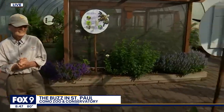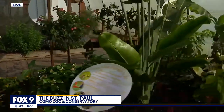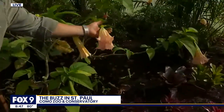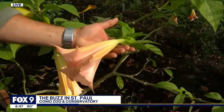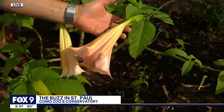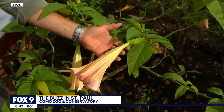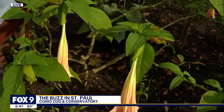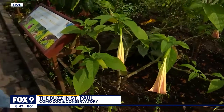What are some of the cooler ones? You mentioned citrus, that's really cool. What's this big tubular flower? I want to take a look at this one. What's this one right here? That's a brugmansia, or angel's trumpet, and that's usually pollinated by bats, or also certain very long-tongued moths will pollinate that.